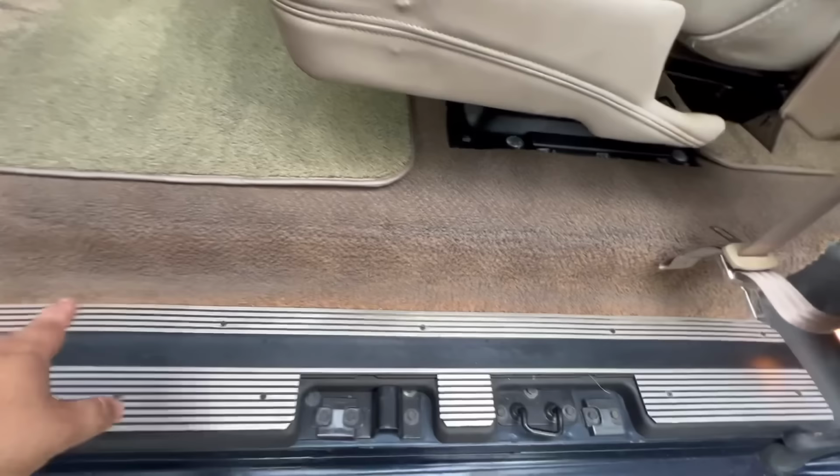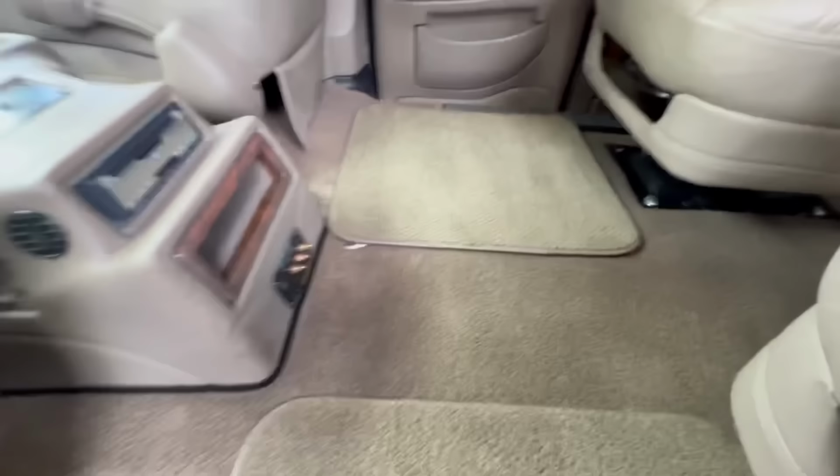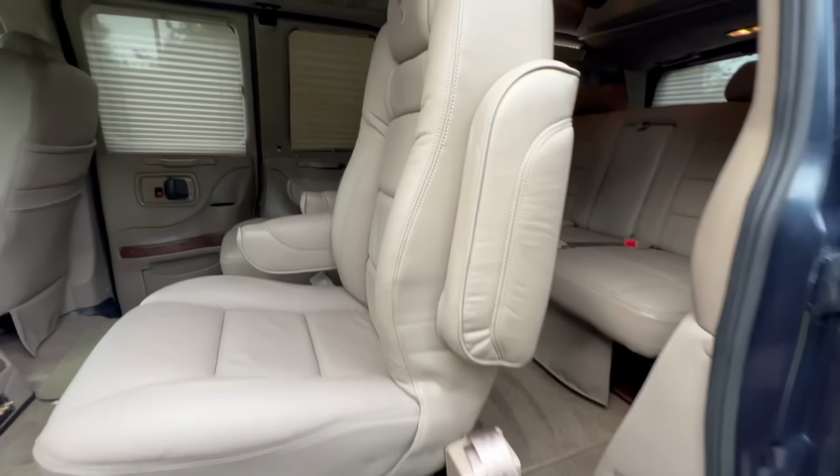Carpeting back here is in nice shape. Down in the threshold area here, you can see where some of it's faded and kind of discolored a little bit. And again, the floor mats got this weird green effect. I know my last van did the same thing. I really think it's how this carpet fades with the sun. And again, this was a Florida van, so I know it was definitely exposed to some sun.